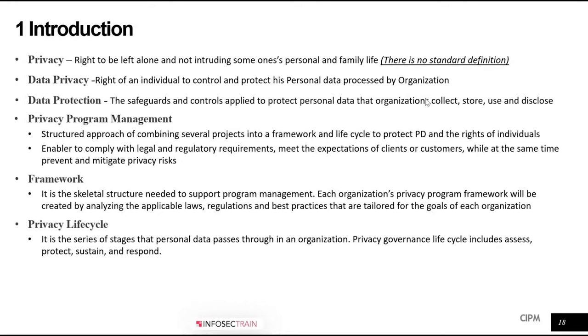So what are the frameworks available in today's world? NIST is a very commonly referred framework when it comes to data privacy. And you also have ISO 27701, which is also one of the common privacy frameworks. But these frameworks are not to be applied as is. Okay, these are references, but ideally you need to create your own organizational privacy framework, right?